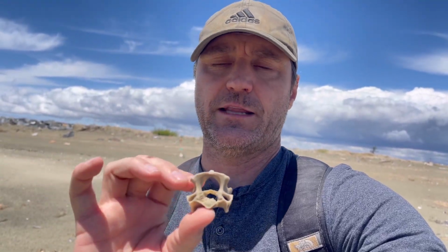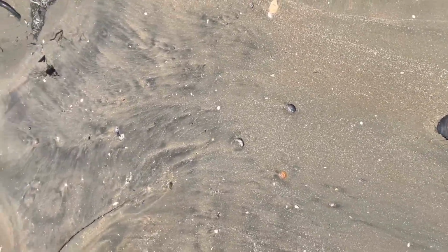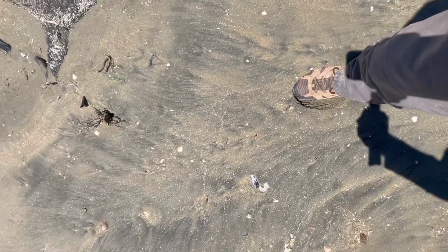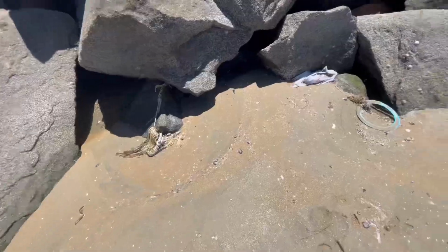And occasionally you find the remains of an animal out here. I think this is from either a shark or a fish. It's pretty light, so definitely not a mammal. Whoa. Whoa. Oh my gosh. I think I'm gonna get stuck in quicksand here. I gotta back up. I think I'm gonna go this way.